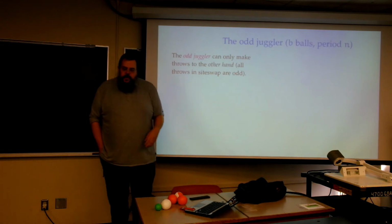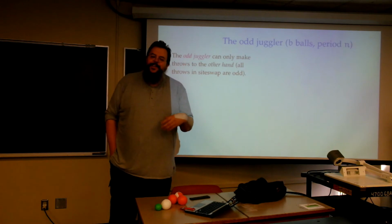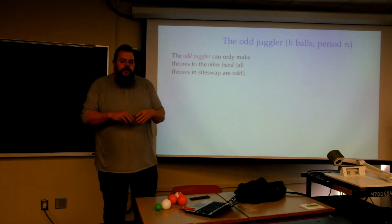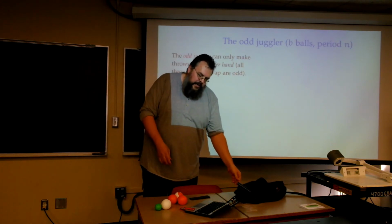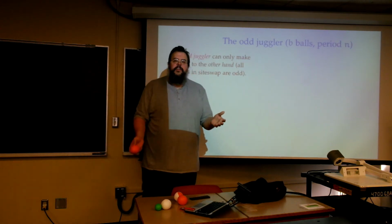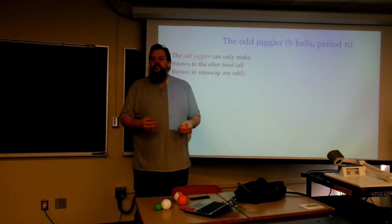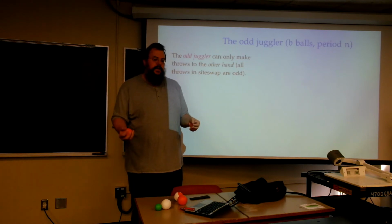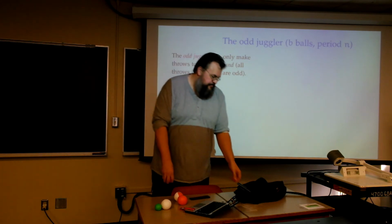You might be thinking, I've met jugglers. They're all odd. But when I talk about the odd juggler, what I mean is a juggler who can only make odd throws. Now, in terms of actual juggling, that means that odd throws are the kind that go between your two hands. So you can throw from your left to your right, or your right to your left. An even throw is a throw that goes up and down and stays in the same hand. So the odd juggler always wants to throw balls that cross.